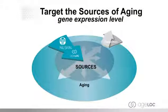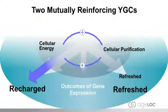So in summary then, we've got an approach where we target the sources of aging. That's what Ageloc is. And our association with LifeGen Technologies, our database, all of that information that we have on being able to interpret the genome at the aging level, or in other words, measure aging at the genetic level, has enabled us to have a whole new innovative approach at targeting the sources of aging and doing something about it. In this case, we've targeted two systems inside the body, cellular energy and cellular purification, that I've shared with you are intricately connected. And the cellular energy helps us to feel recharged. The cellular purification helps us to feel refreshed.